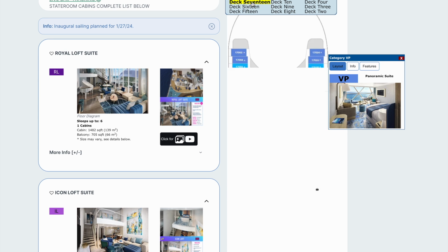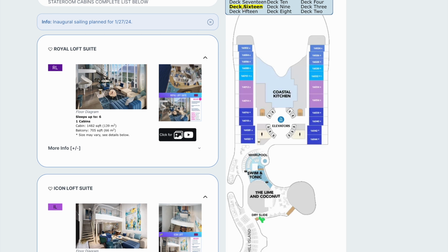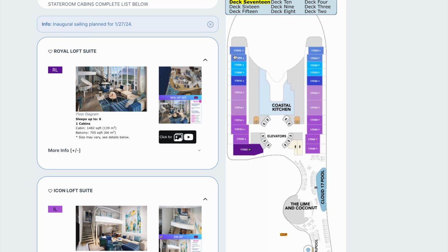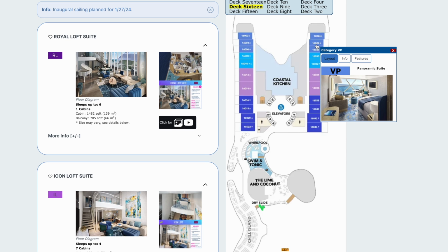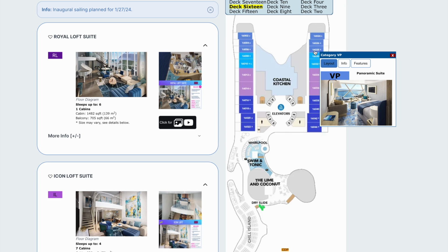Then we're going to go up to deck 17. And it's really hard to tell. These look like they could be a little bit longer, but they also seem to be bigger. So I personally would probably pick the ones on 16. I would try to get 004 or 026. That would be my preference. And then 006 and 028.